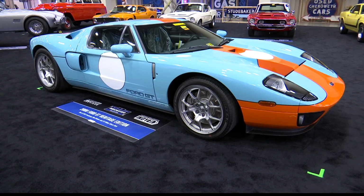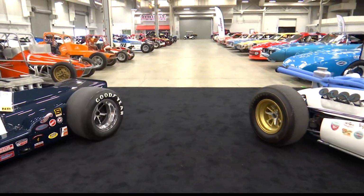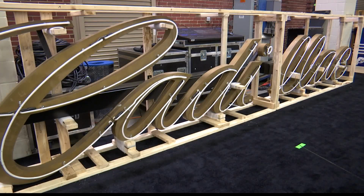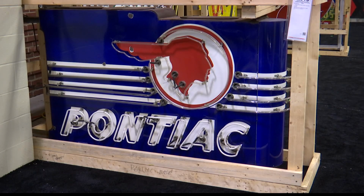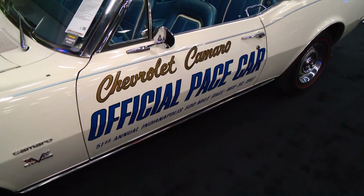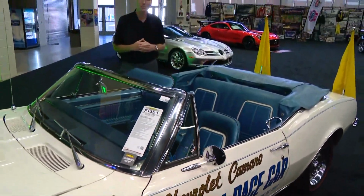Old cars, new cars, all expensive collector's cars. If you can't afford a car, maybe you can bid on road art. Road signs are auctioned off each day before the vehicles. And back here live at the Indiana State Fairgrounds, where the auction begins tomorrow morning.